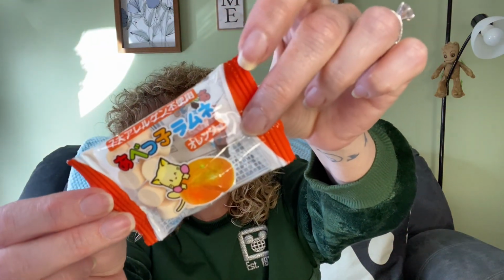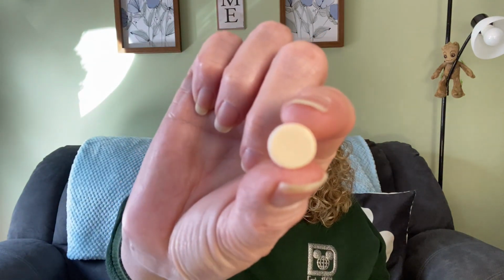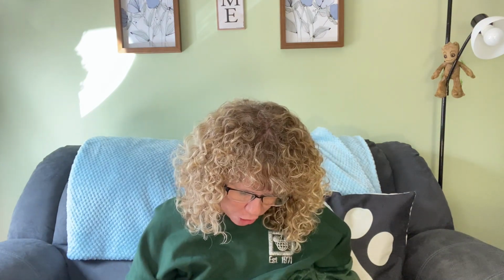Okay. So these, here, I didn't show you. So this is the little package. I'm assuming this must mean that it's orange flavored. But they're little tiny candies. I'm sure also pure sugar. They're supposed to dissolve in your mouth. That's exactly what they do. They literally dissolve within seconds, but it is pure sugar.